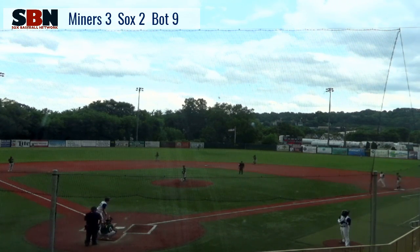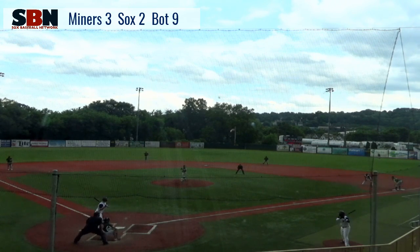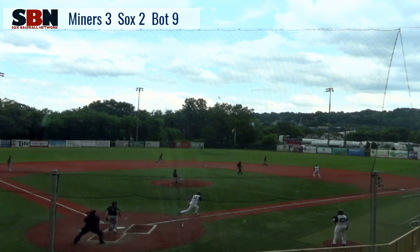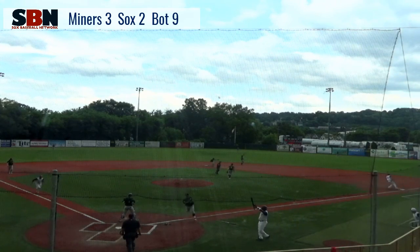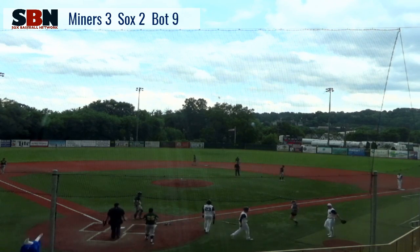Toddy's giving the signs here. Murphy, ready to go. And the pitch. Line drive out to right. This should tie it. Making the catch out there is Shull. The throw is cut off. And Maglione scores. This game is tied at three.